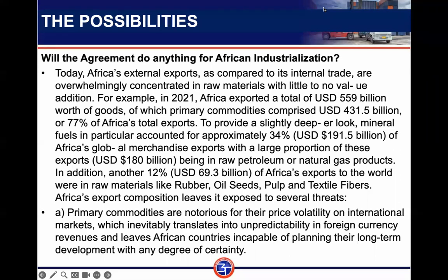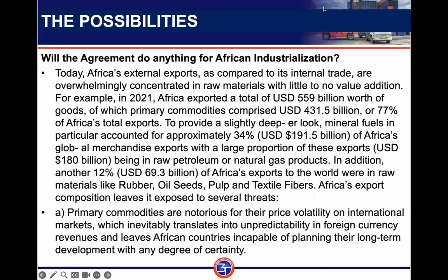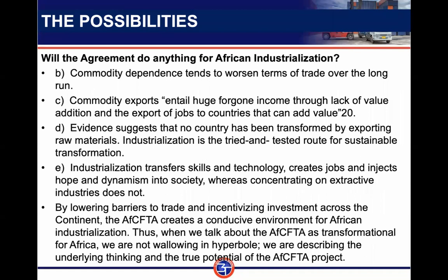African export composition leaves it exposed to several threats. Why? Because we are focused on primary commodities. Primary commodities are notorious for price volatility on international markets, which inevitably translates into unpredictability in foreign currency revenue, leaving African countries incapable of planning for the long term. Number two, commodity dependence tends to worsen terms of trade over a long period.